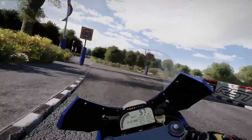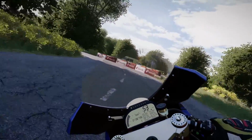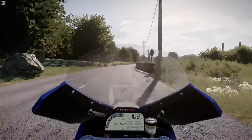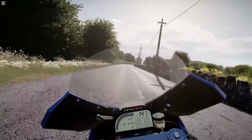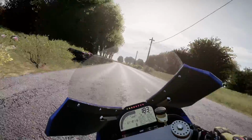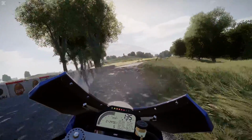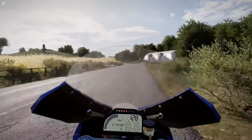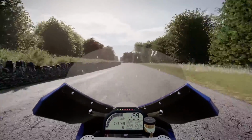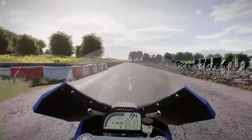Let's keep it in first. Always close to those bushes again. Almost lean too much. See, it's very tempting to lean too much through quite a few of these corners. How blind they are. Keep it in fifth. That's the way to go. So once again close to the shrubbery. On the grass again. That's never a good place at around 190 miles per hour.